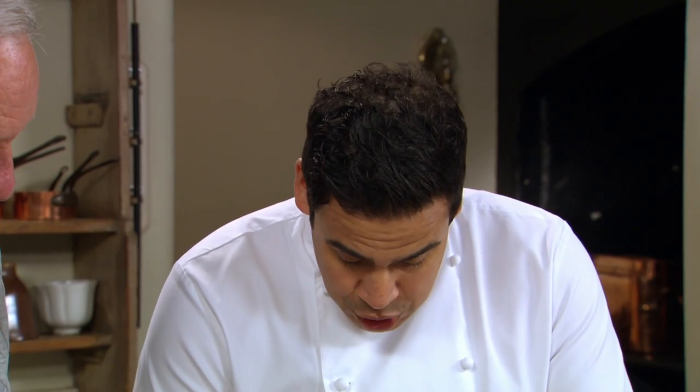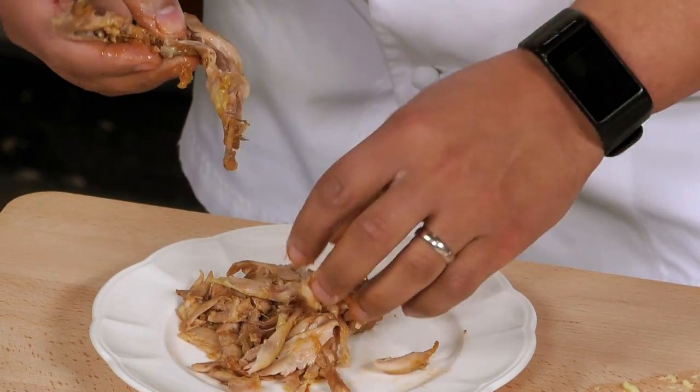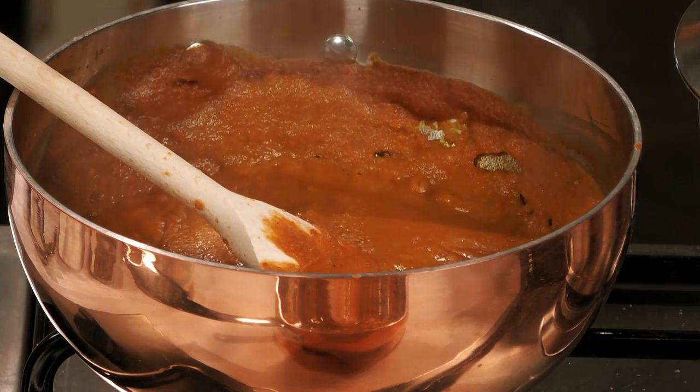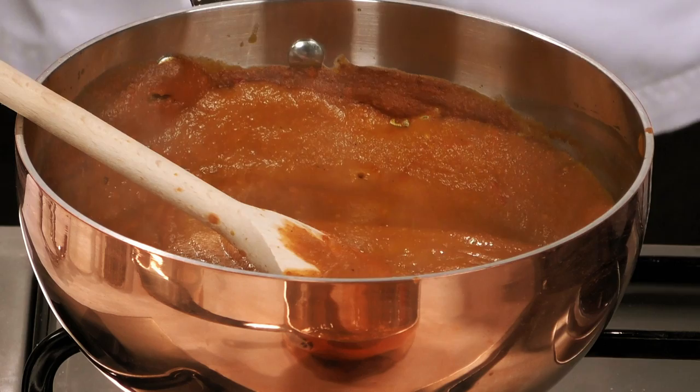So, Michael, after an hour of really slow cooking and gentle simmer, these are our legs that we've done earlier. Right. Okay. And we're just going to pick the meat off. It's falling off, isn't it? Falling off, yeah. Absolutely delicious. And in the meantime, we've blitzed this wonderful sauce that we've made. And what's beautiful is that now we've got this lovely sauce.